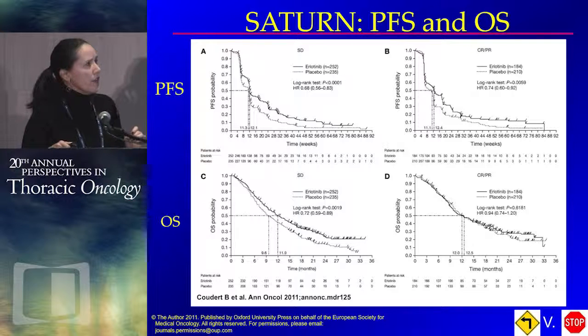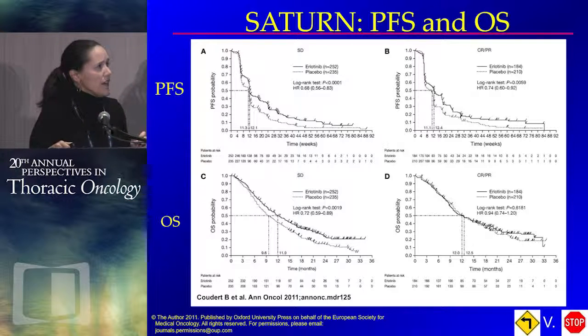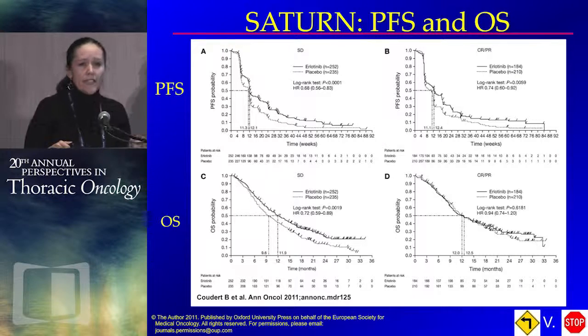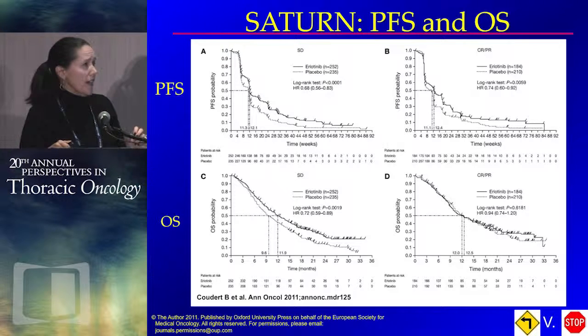So here are the progression-free survival and overall survival graphs. And what they also saw here is that patients who only had stable disease did better if they went on to Erlotinib rather than those who had had a CR or PR to their initial chemotherapy, indicating that these strategies probably are best for the patients who may be not progressing to the point that we're seeing it on the scans, but the chemo didn't work very well for them, and they're the ones who really do benefit more from early second-line therapy.